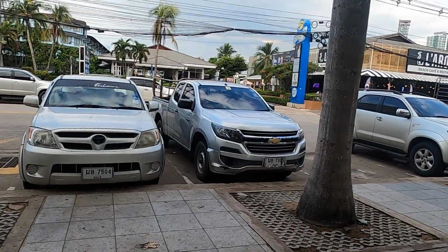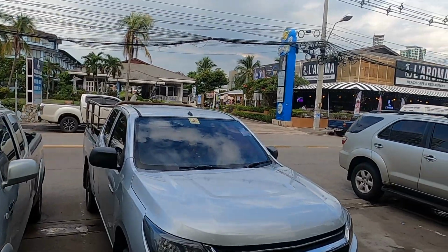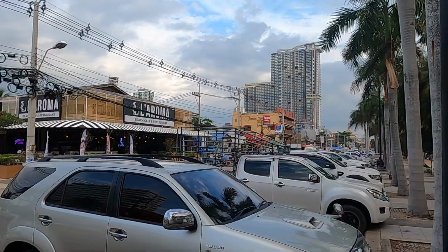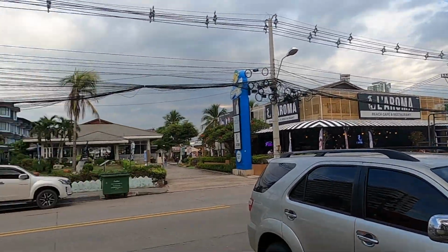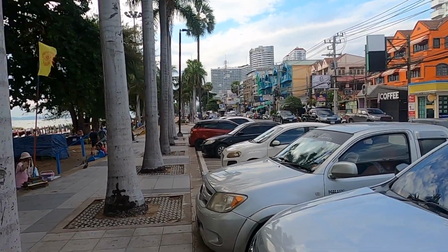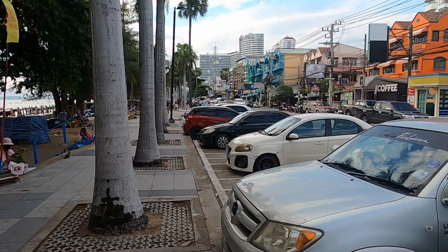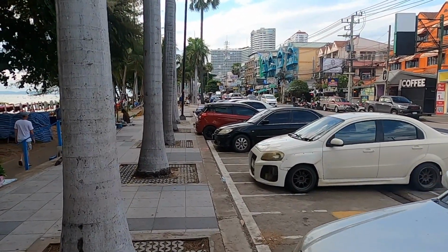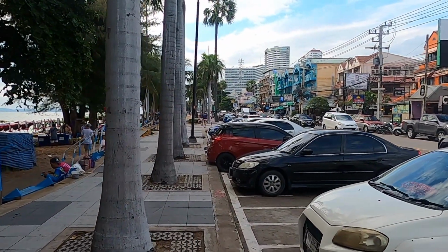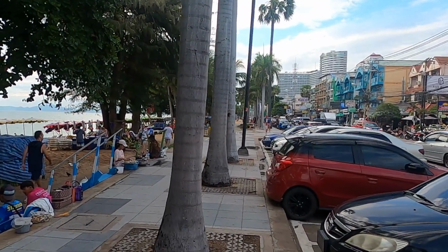So Jomtien Beach is full of retirees, male and female, from all over the world. So you look down there in the distance, it's all these condominiums. So this place is packed with retirees. Real cheap to live. You get a condo, 1 bedroom condo, almost brand new, for probably 600 a month, plus you pay power and water on top of that. You can see why a lot of people just retire here. But look at the lifestyle.